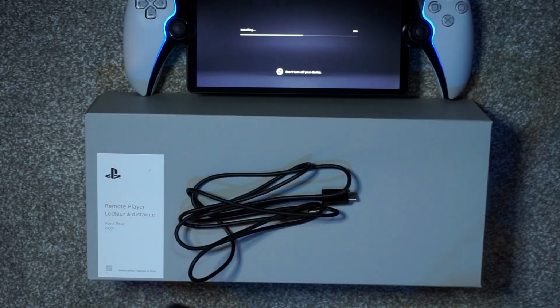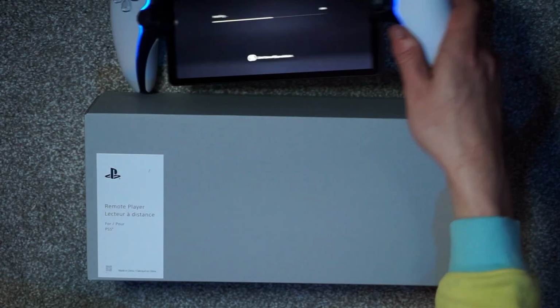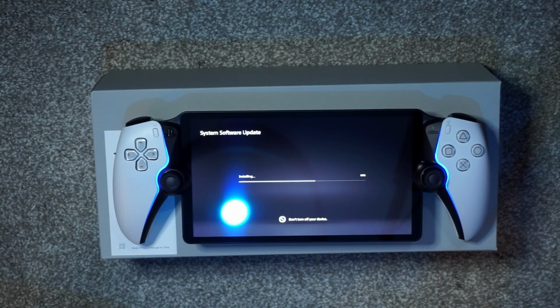I'm probably going to be keeping it near my PlayStation or downstairs on charge. Again, you can play with it on charge, so don't feel like you can't use it while you're charging it. I'm trying to think of some more information about it just for you guys at home.